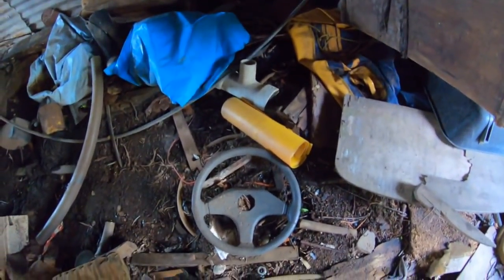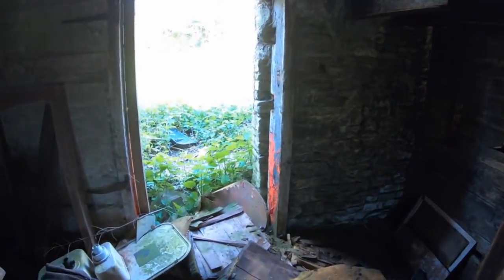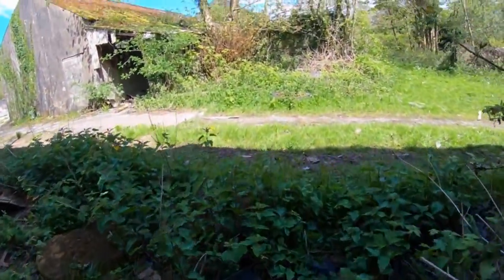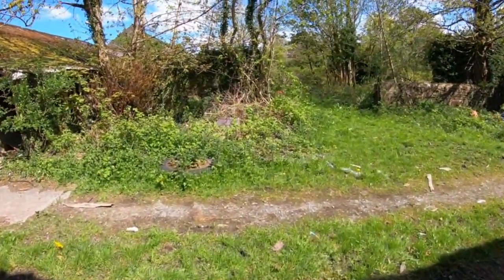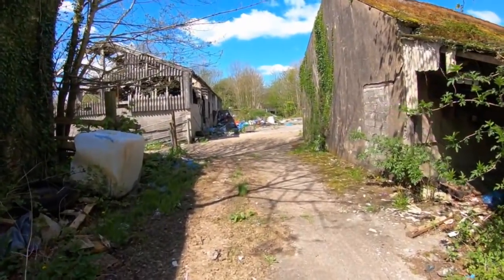So we're literally continuing what feels like an episode of American Pickers, going through these barns. It's just bits of everything. More of a, I don't know, a different sort of explore to what I'm used to. That's all I'm going to say. Ventured back out. There's just stuff everywhere.